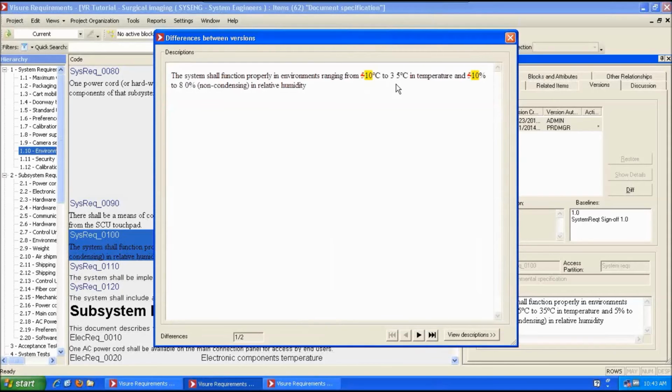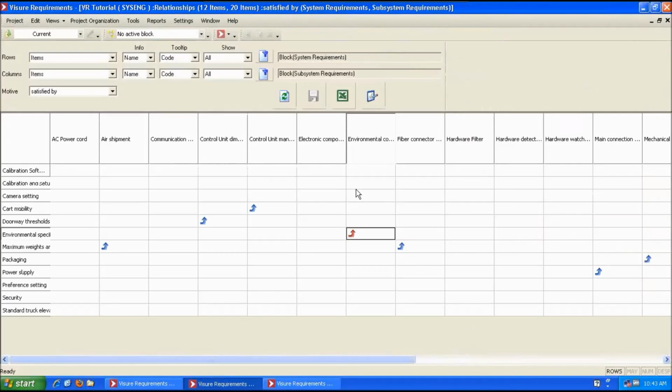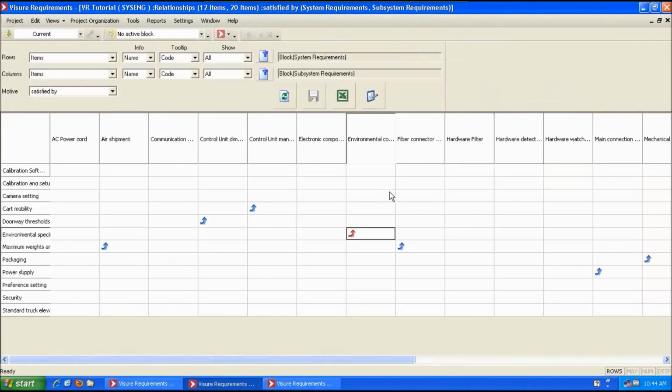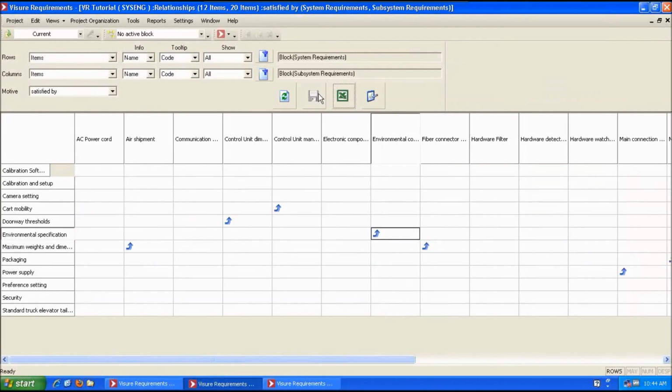Good. Now that I know what was actually changed, let me navigate this time to my target subsystem requirement. And, well, let's say that no changes are needed. Therefore, I can safely clear the suspect. That's it. Save it, and done. Excellent.